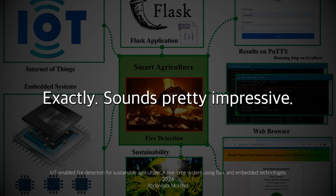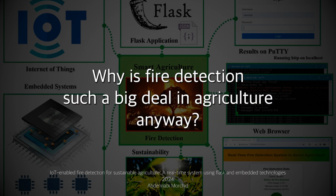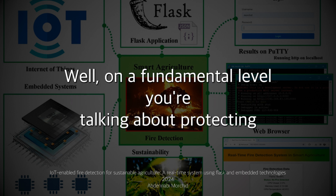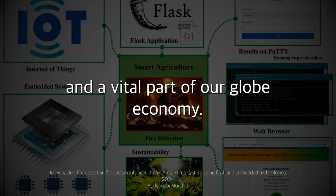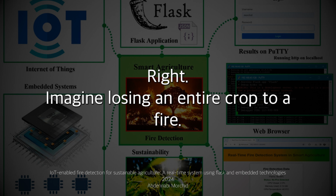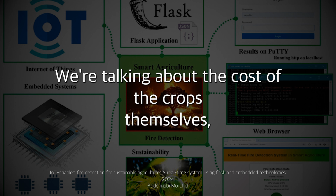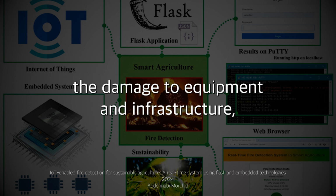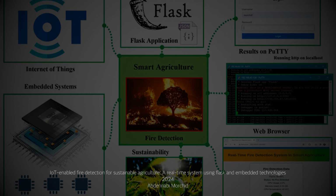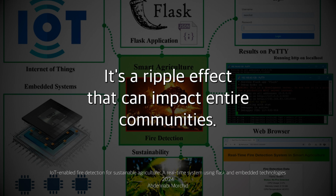Sounds pretty impressive. But before we get too deep into the techie stuff, let's talk about why this matters. Why is fire detection such a big deal in agriculture anyway? Well, on a fundamental level, you're talking about protecting livelihoods and a vital part of our global economy. Fires in agricultural settings can be absolutely devastating for farmers. Imagine losing an entire crop to a fire. The financial losses can be enormous. We're talking about the cost of the crops themselves, the damage to equipment and infrastructure, not to mention the disruption to operations. It's a ripple effect that can impact entire communities.